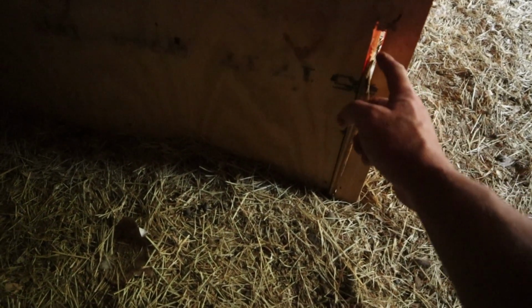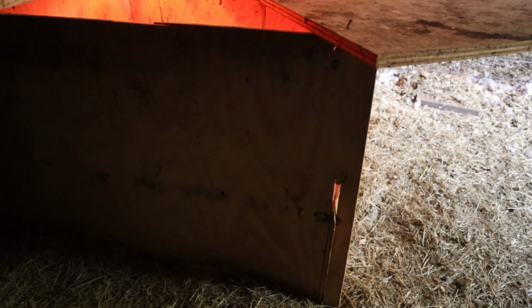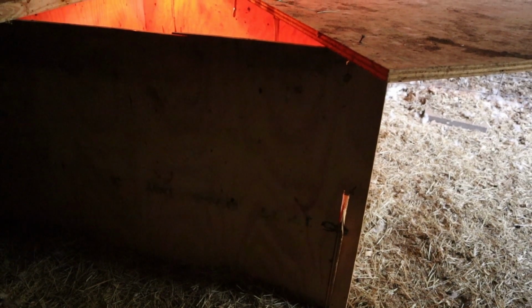So I do want to talk about this box. You can see there's a slit on all 4 pieces. There's one slit on each end to fit the other piece of plywood. And it just makes it a square. I mean, a 4x4 square.